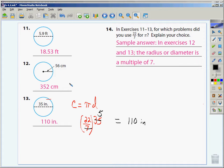12. And what did you end up with for an answer? Can I ask? Anywhere near 352? No. Okay. Again, this is one where I would have said the circumference is equal to 2 pi r. How do you use 2? I would have used 22/7 because 56 is divisible by 7. How many times will 7 go into 56? 8. So I cross this out. I make this an 8. 2 times 22 is 44. 44 times 8 is 352, and it would be centimeters.